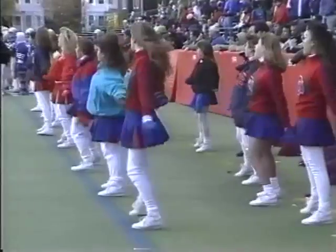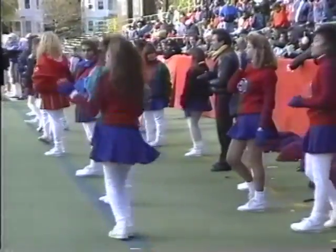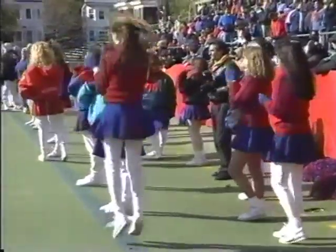Natick's defense, Allen, also has played very, very well against the run. I think I would kick this myself. There you see our Brookline cheerleaders. Kick it, let your defense get the ball back for you.